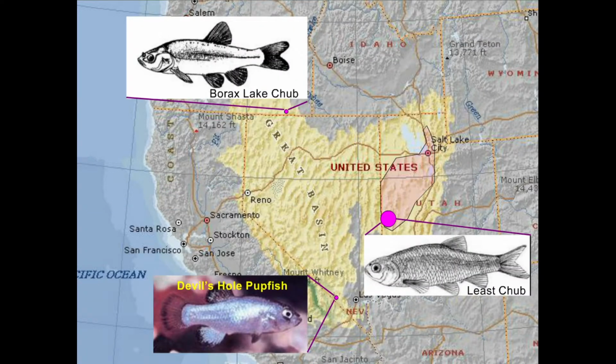And then we can move on to an even more unique group of fish, and those are the spring fish. As these lakes withdrew, a number of fish species found these small springs or small lakes, and then basically were stuck there as these lakes contracted. You've got the Borax Lake chub in southeast Oregon. You've got the least chub, now primarily along the border of western Utah, and then you've got Devils Hole pupfish. And again, the habitat for these fish can be measured in meters at times, not in miles.